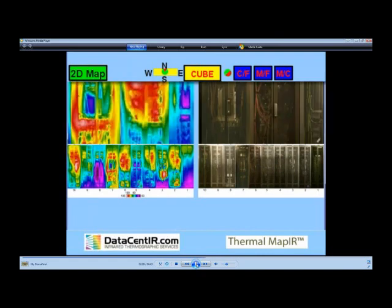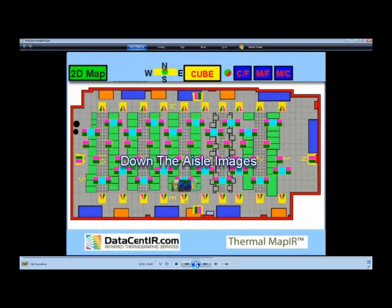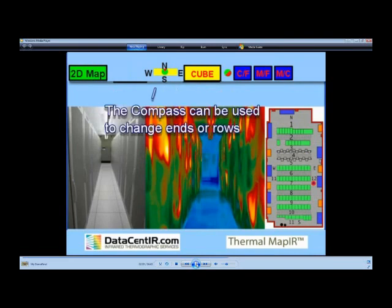Single-sided images allow for a more detailed examination of any given location. Down-the-aisle images can provide important information about a data center. They capture the heat signatures on the rack grids. This helps to understand airflow. They provide a limited but useful depiction of the floor-ceiling rack interaction.